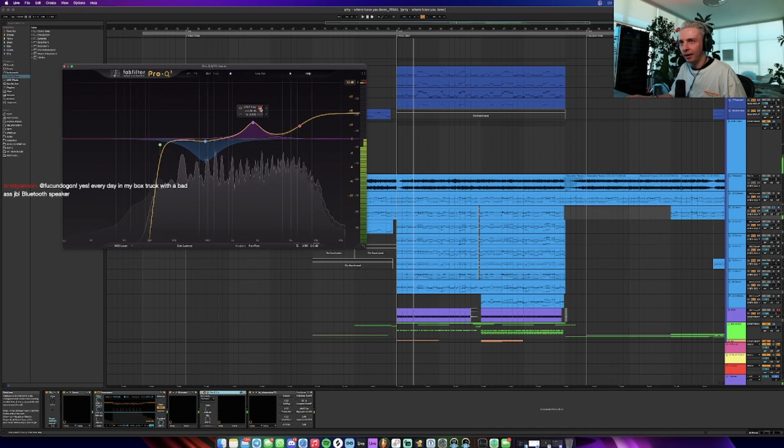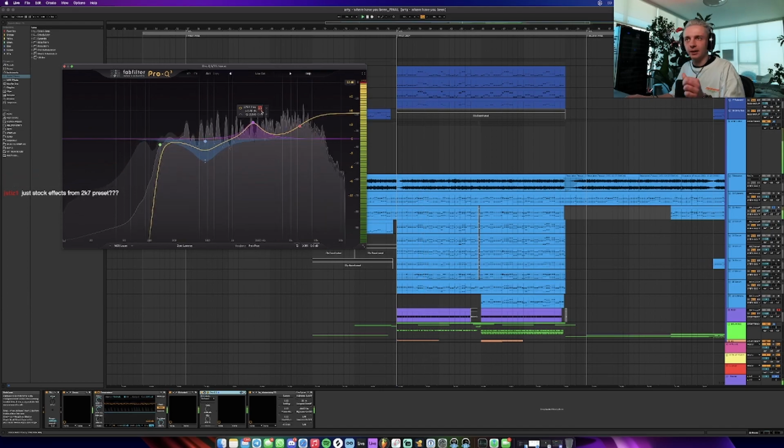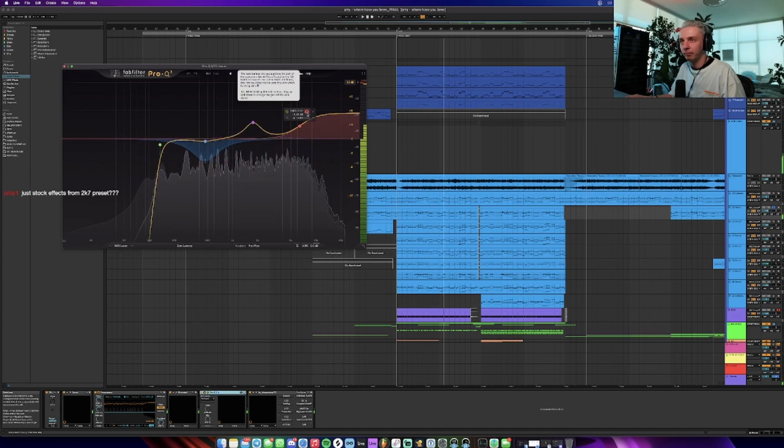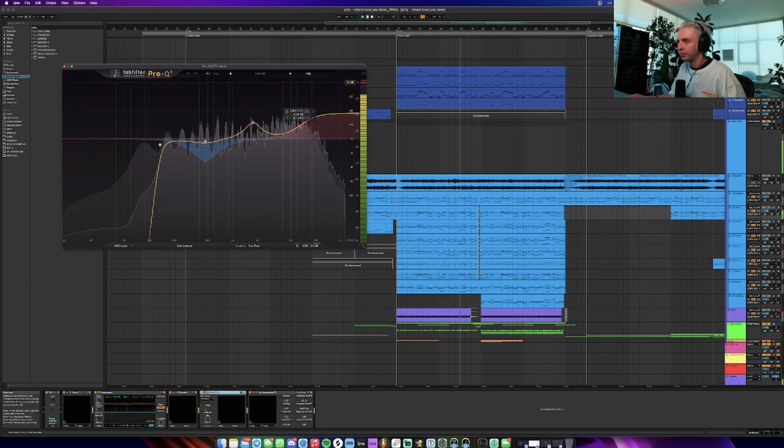Yeah, but then a little boost, like 3 dBs of the high mids, and a massive boost on the highs actually, just to emphasize the sharpness of the high range of what this instrument is playing.